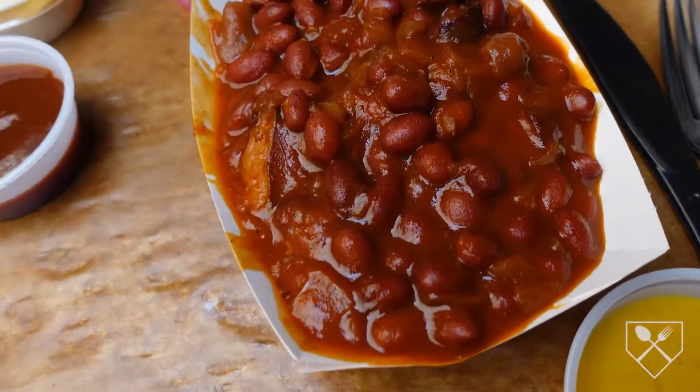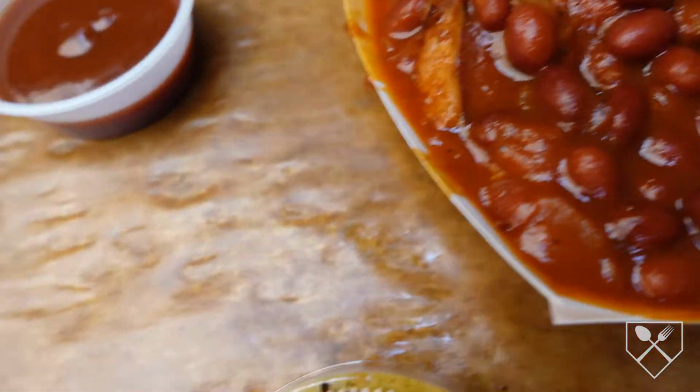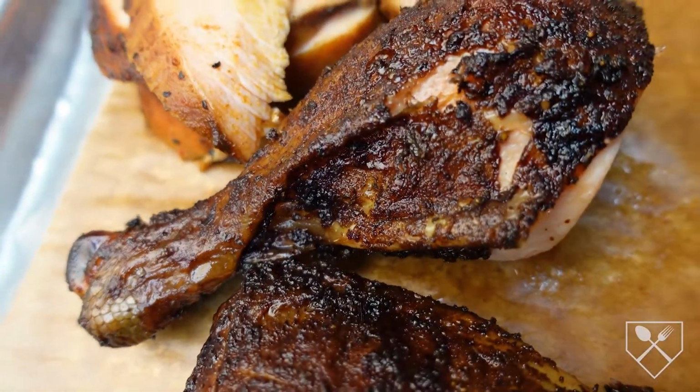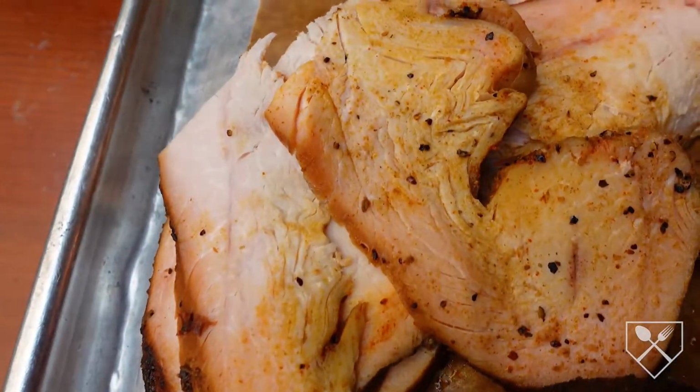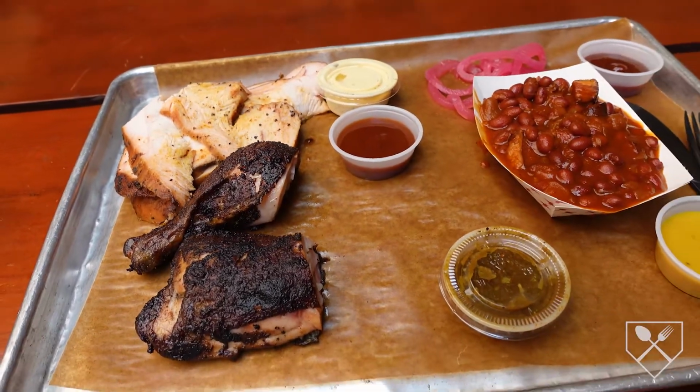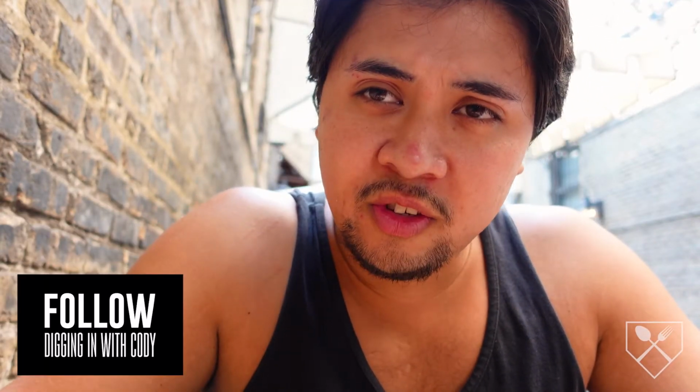Now here's what your boy ordered. I got the baked beans right there. This awesome smoked chicken leg right there. And that turkey breast you seen cut earlier, that was mine. So let's get to it. So on this episode, I am at Green Street Smoked Meats here in Chicago. I hit the mother lode.